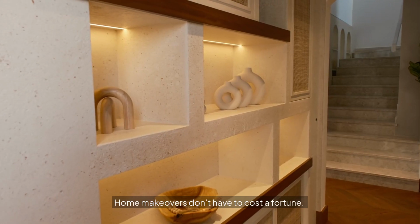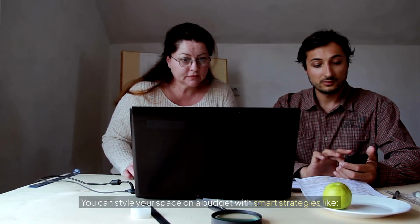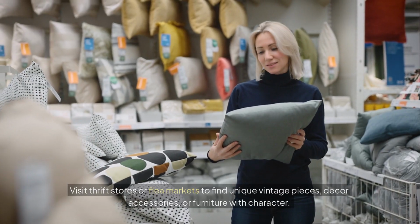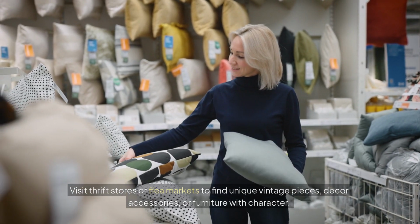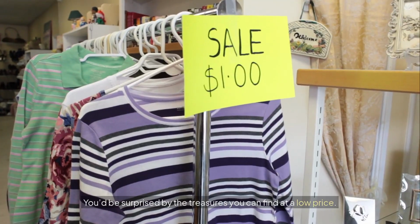Budget-friendly tips. Home makeovers don't have to cost a fortune. You can style your space on a budget with smart strategies like 1. Thrift shopping. Visit thrift stores or flea markets to find unique vintage pieces, decor accessories, or furniture with character. You'd be surprised by the treasures you can find at a low price.